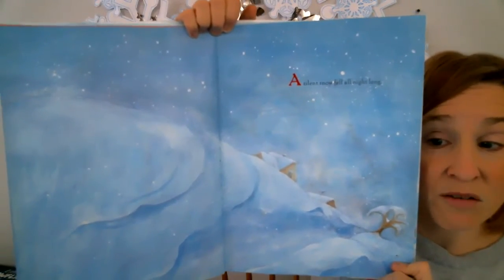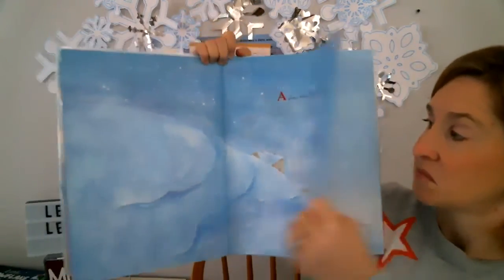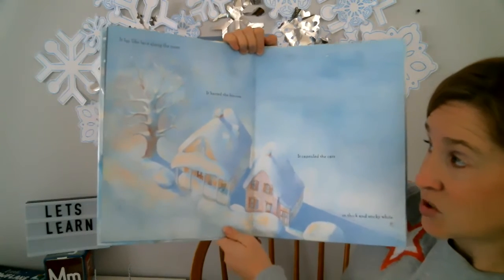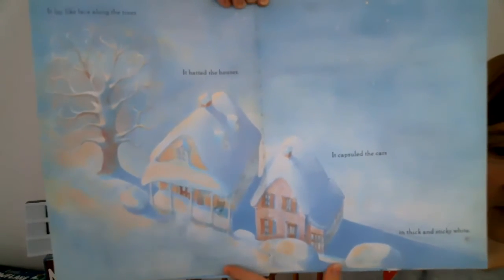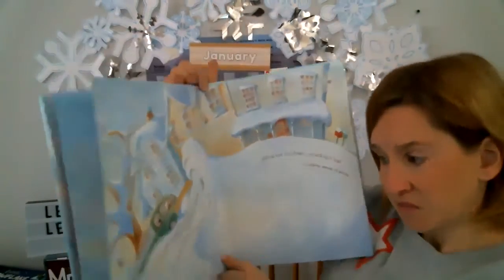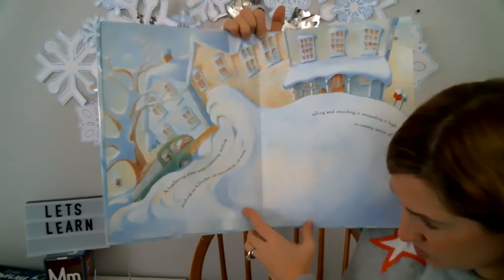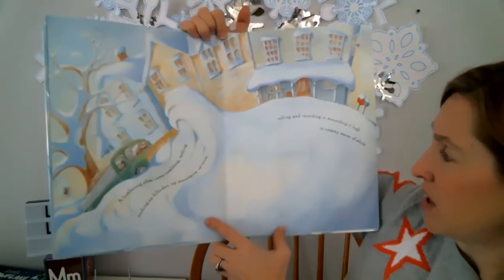A silent snow fell all night long. It lay like lace along the trees. It hatted the houses. It capsuled the cars. A lumbering plow came rumbling and rattling, pushing up hillsides, up mountains, up snow, rolling and rounding it, mounding it high in creamy waves of white.